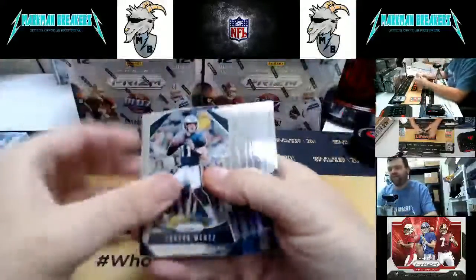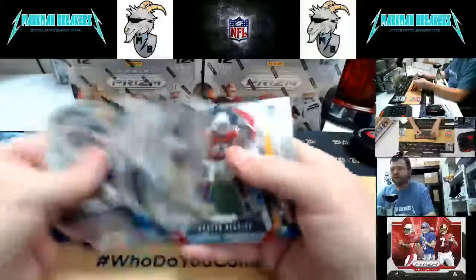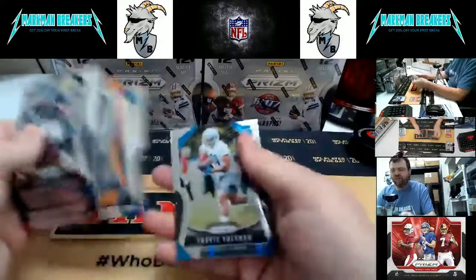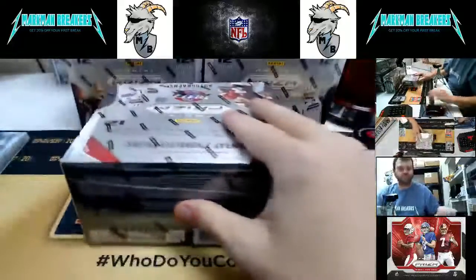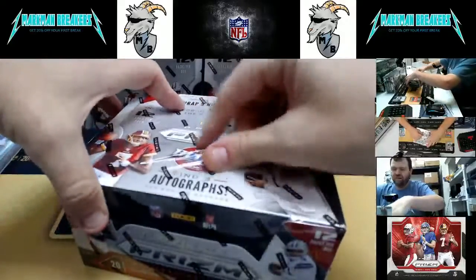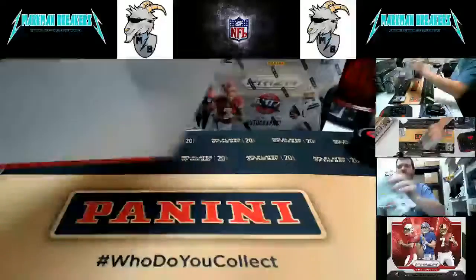Last pack, box three. I think the first case we had two golds, so let's see how many we get in this one. We haven't hit any yet. Marcell Ateman at 249. All right. Box four.